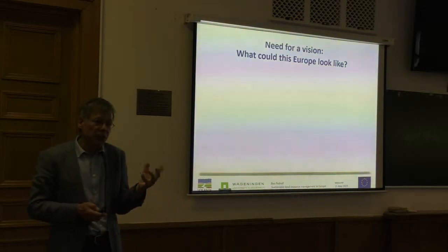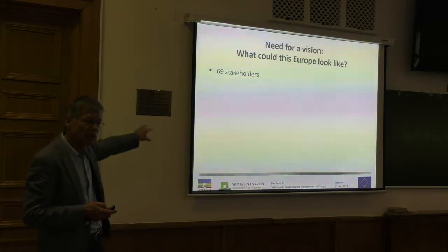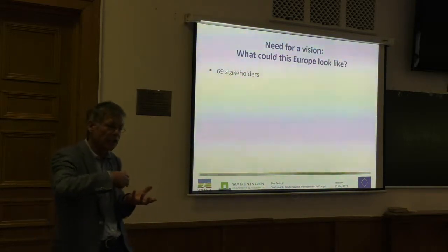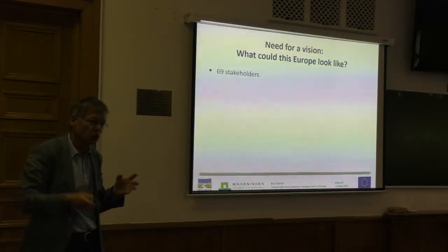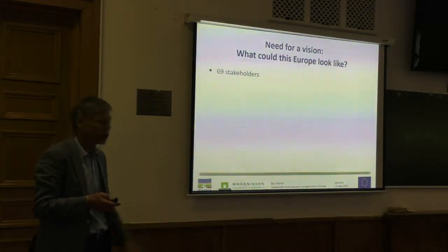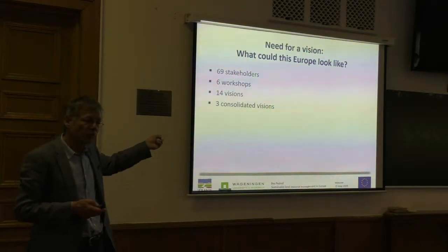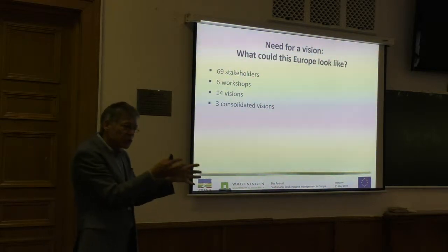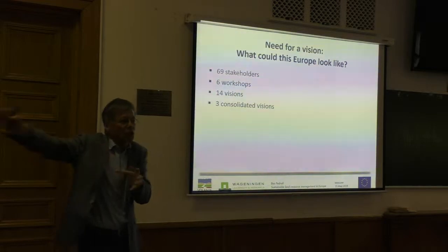There is a need for a vision. For what kind of future would we like to have? We had those stakeholders, and they were committed stakeholders. We got them back in other meetings again after 2 months, and then again after 2 months to define strategies, to define visions for the future in workshops, and we came to 3 consolidated visions, where this multifunctionality was on a very small scale, on an average scale, or on a larger scale.